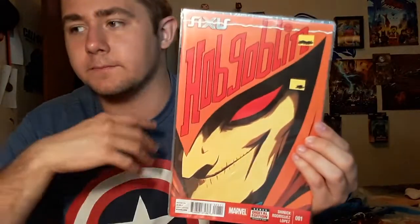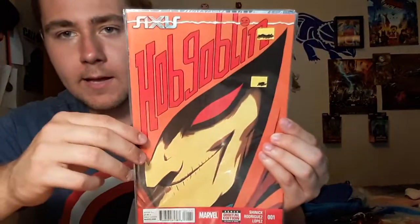And then these two are part of the same kind of series, and this is the Axis event where the bad guys became good guys and the good guys became bad guys. And this is issue 1 of Hobgoblin.